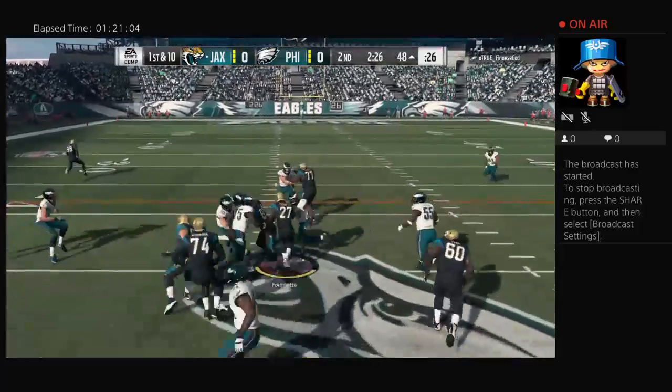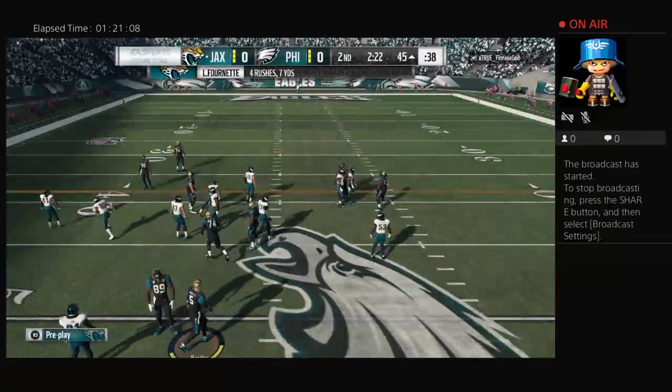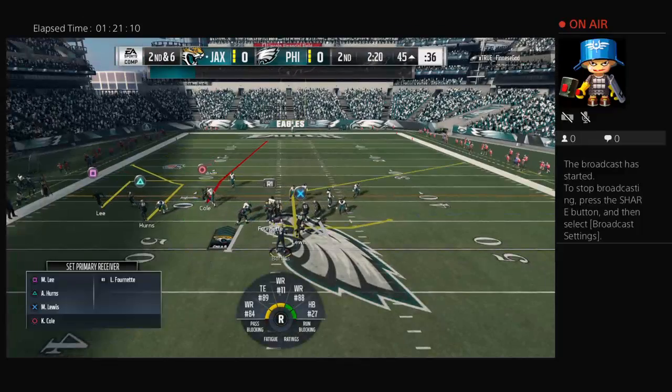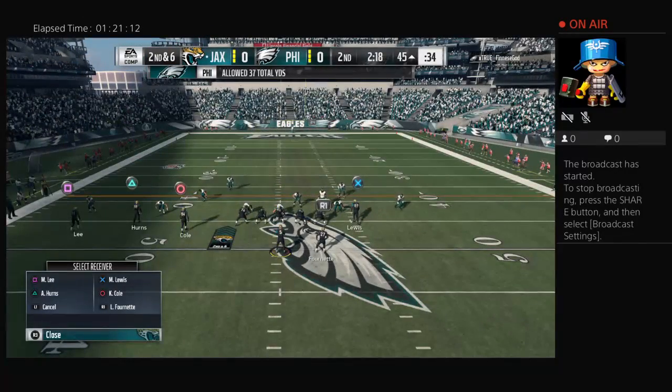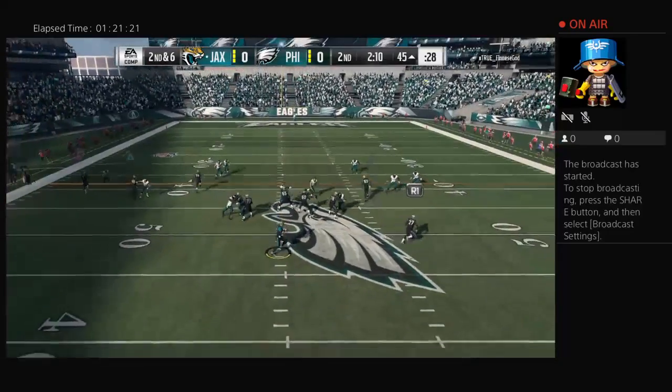They'll run it now out of the gun. And he's going to get this one down to the 45. They'll give him 4 yards there. It'll be 2nd and 6. Tough running there. That's a hard-earned 4 yards. Yeah, those are the unsung kind of runs. They don't fill up the stat sheet, but they do set you up in good position on 2nd down.